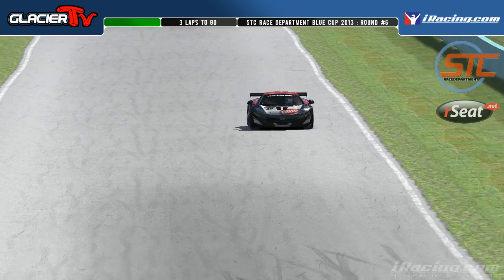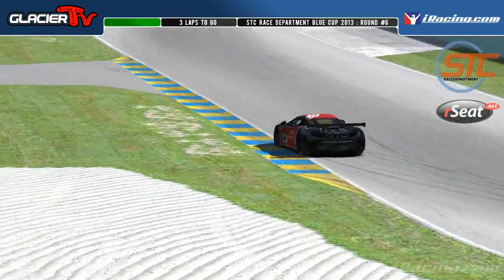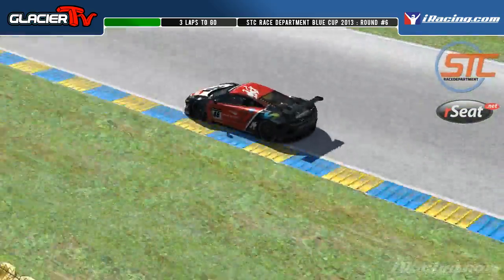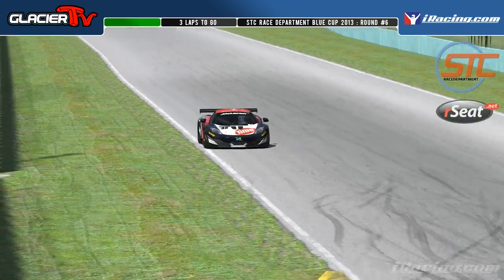There's a lot of braking points, a lot of braking zones, there's quick sections. It's an on-off track, so you're either on the power or off it, and it's quite a technical challenge. So expect some good close racing. It's quite wide as well, so expect a lot of side-by-side racing.